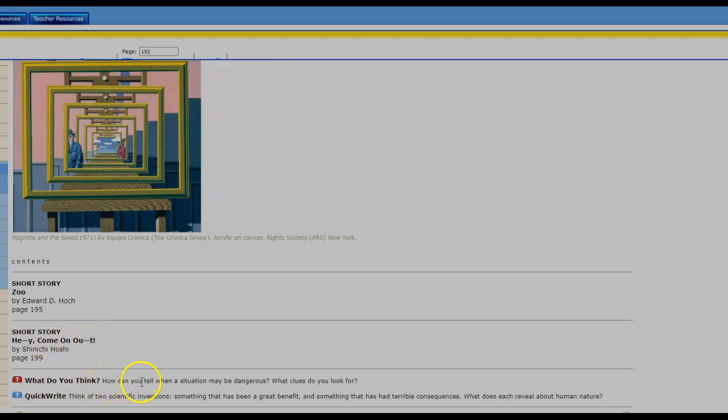And what do you think? How can you tell when a situation may be dangerous? What clues do you look for? And the quick write: think of two scientific inventions, something that has been a great benefit and something that has had terrible consequences. What does each reveal about human nature? That's a pretty deep question.